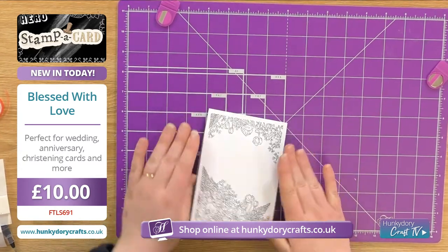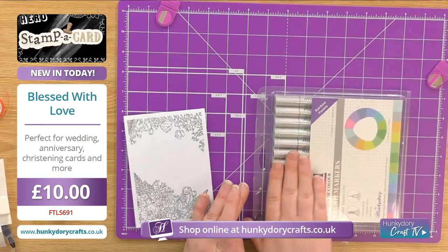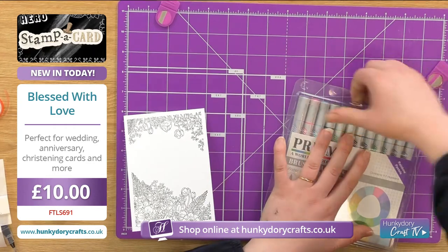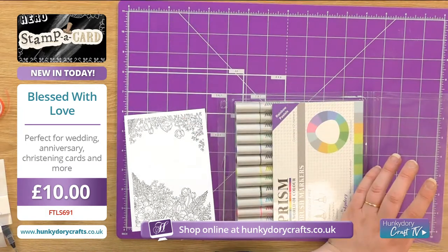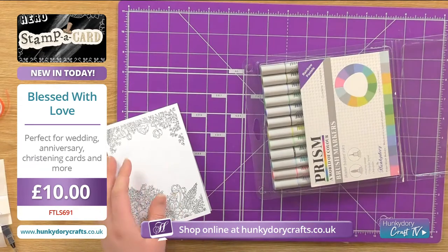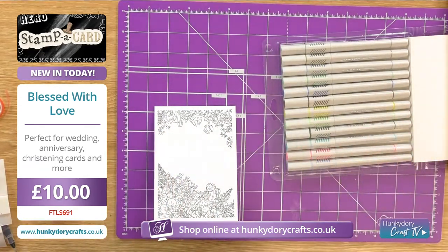Right, so I'm going to get my watercolour pens. What ones are these? The rainbow pastel pens. And then I've also got two colours from the green set. Is that the Forest Walk? Yes, Forest Walk. So I'm going to open them out, and I've also got my water pen as well.